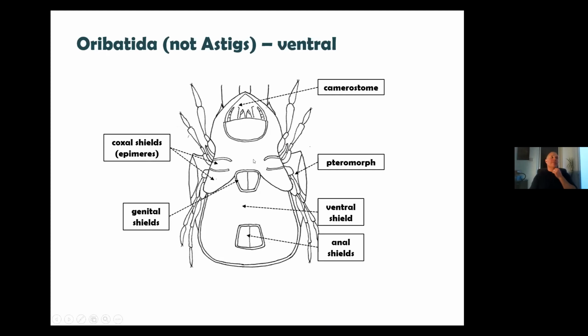Another key feature of Oribatids is that the leg coxae are not free. They have been fused together into a plate underneath. Now, to some extent, that could be more or less fused, but the main part of the sternal area of the beast is always made out of fused leg coxae, and you can see these little lines in between them called apodemes, which show where the leg coxae are fused together.